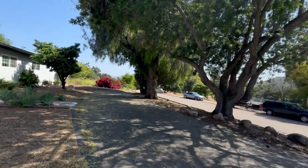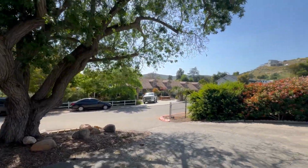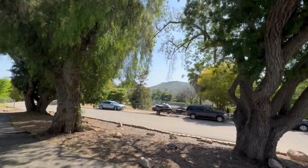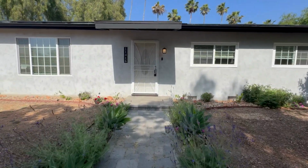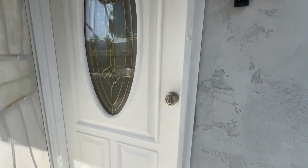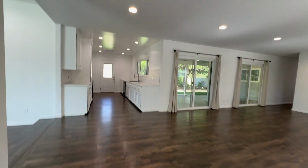Facing out this way is west. Notice the hillside. There's hills on either side of you, actually all around you. Eucalyptus Hills has just got a lot of peaceful, beautiful views. So as we make our way to the front, we are greeted with this wide open space.